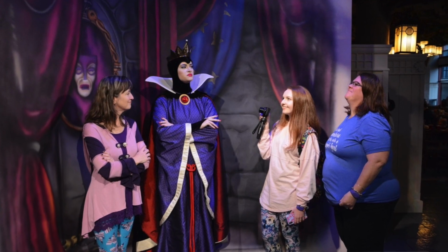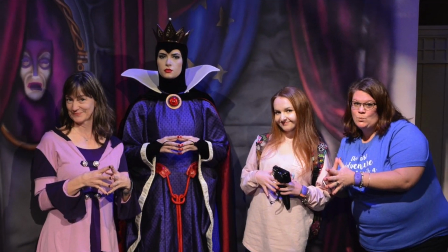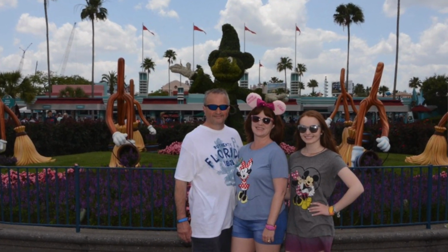Be sure to really take advantage of the memory maker package by always stopping whenever you see the PhotoPass photographers throughout the park, and you will see them often. Like I said, they have a big presence, so you can really walk a couple feet and find another PhotoPass photographer. They are all over the place, and they provide so many really cool backdrops and different photo opportunities, maybe even pictures you didn't even think to take that can turn out really, really cool. So that's a neat thing about the memory maker experience.